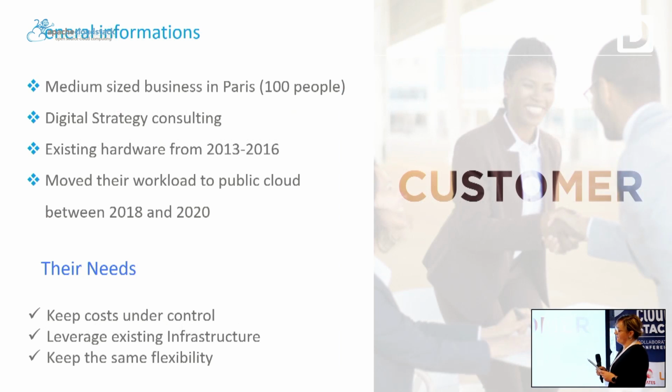Okay. Some information about the customer, for people to be able to identify the type of customer? Yes. Some general information. It's a medium-sized company in Paris, 100 people. They work in strategy consulting, with existing hardware from 2013 and 2016. They moved their workload to public cloud between 2018 and 2020. Sorry. Numbers are always difficult. Thank you.